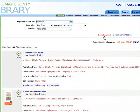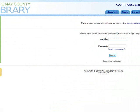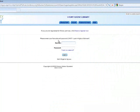And what I'm going to do now is I'm going to save this search. And by saving the search, I'm going to create an automated feature, which means I'm going to be emailed every week or every month, telling me what new playaways have been added since that search was last run.